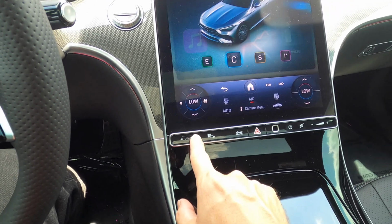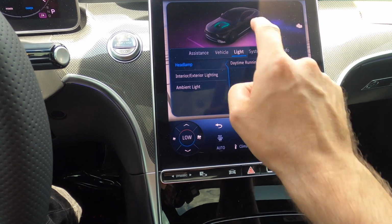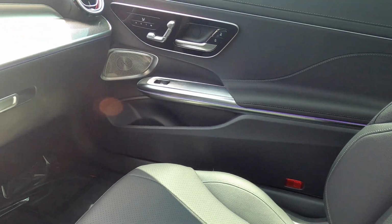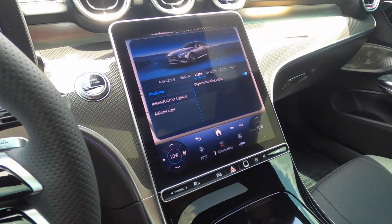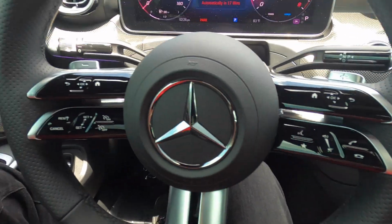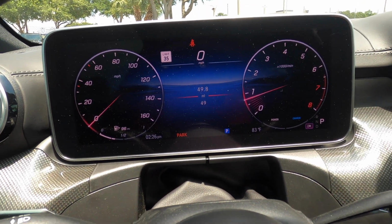Driver mode select right here. You'll just simply click onto it, individual. You can make it as sport derived as you like, as well as the ambient lighting that has 64 different colors that's found throughout all of the door panels, the dashboard, around the screen, integrating into here. They just do a really good job with all that. Napa leather steering wheel, 3-spoke multi-function with the paddle shifts, and a 12.3 digital reader that can go through an array of information for the driver.